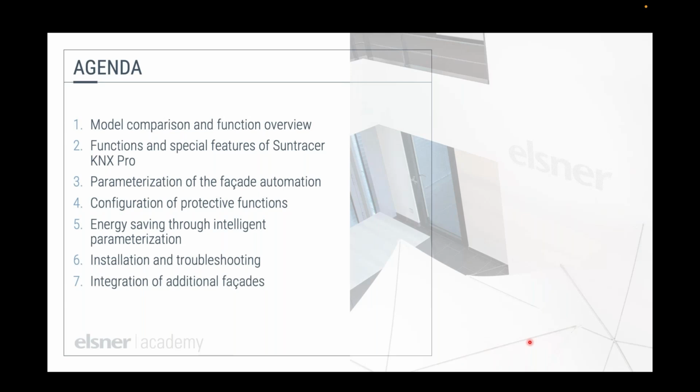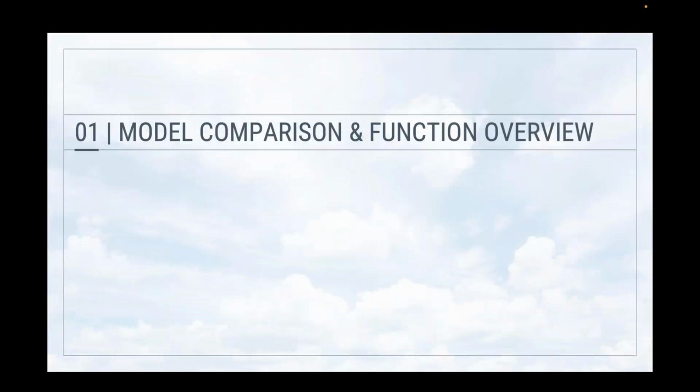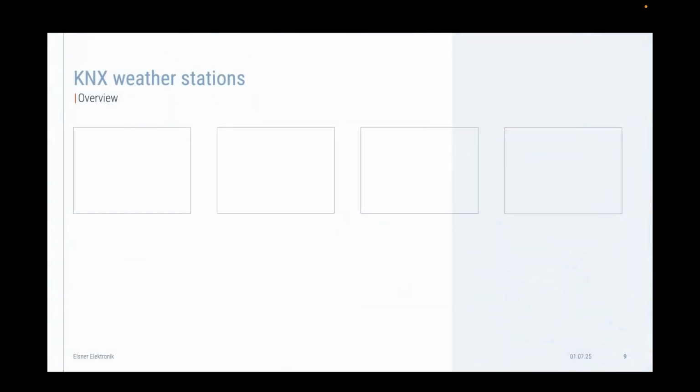We're going to get right into the first agenda topic, the comparison of the KNX weather stations. I would like to start with some general information about the differences between our weather stations, and so we divided them in 3 categories.